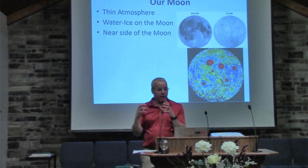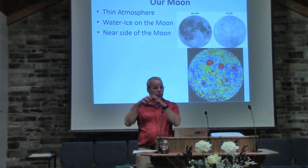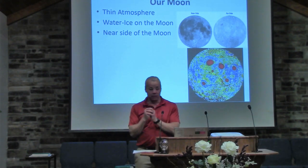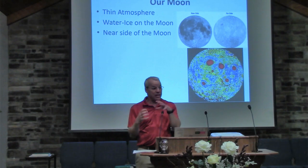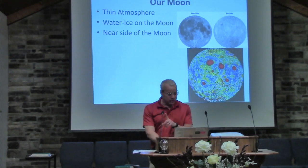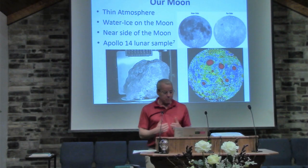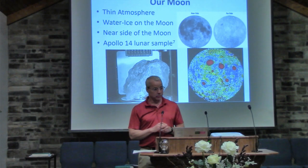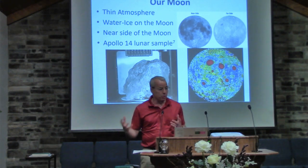And if those impacts came from outside the Earth system, the Earth should have shielded the near side, both physically and just gravitationally, but they're all on the near side. And this is something I really find interesting. This is a sample of a rock brought back in 1971 by the Apollo 14 crew from the moon. And they're just walking around on the moon picking up rocks.